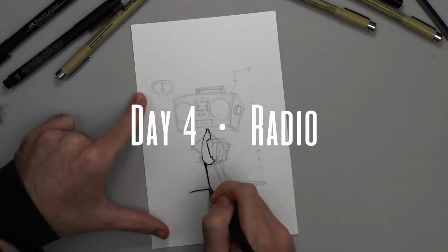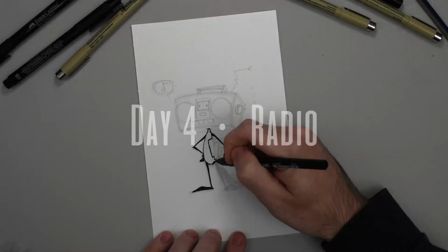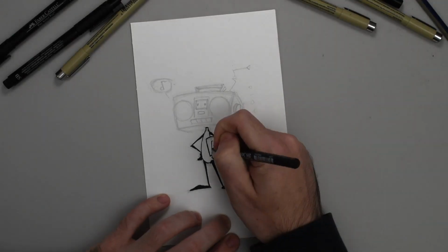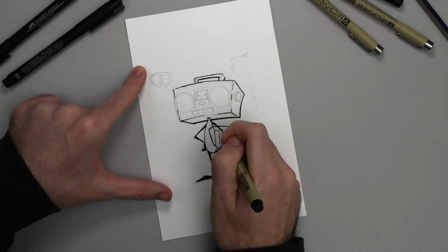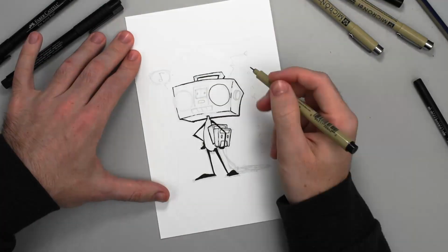Day 4, this is a pretty fun one. Just a little guy with a radio head, packing some cassette tapes under his arm, ready to go, ready to take on the day. Really fun little design, and I really like this character.